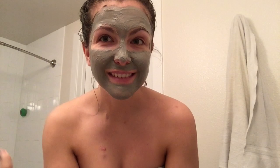Some people do these masks several times a week, but I generally am kind of lucky. I have good skin, knock on wood right now. So I really only need to do this once a week, but you could definitely do it a couple times a week. And so this is really my favorite natural face mask because you're not putting any chemicals on your skin. It's really, really clean. So that's what I do for my skin.